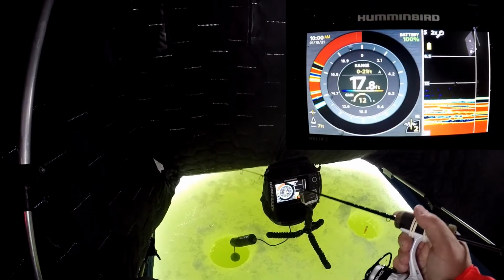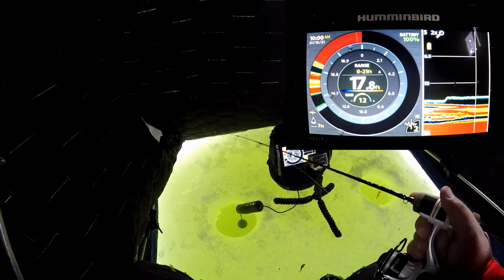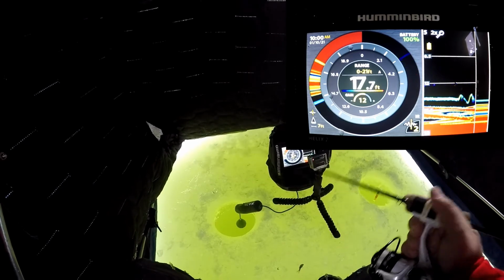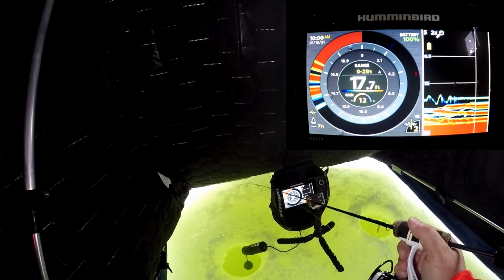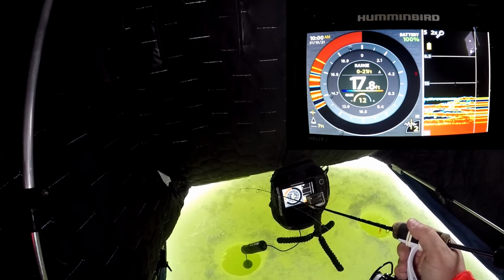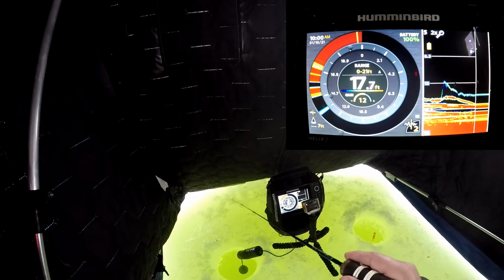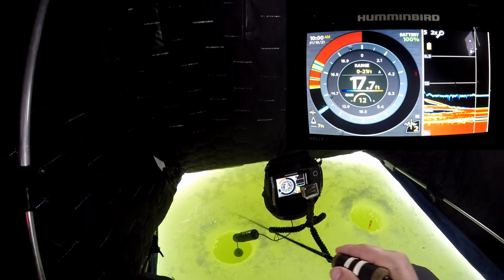Just look at that. I mean, the bottom, you could see the bottom at 17.7, 17.8, and it's just fish loaded in there. A lot of those gills, but obviously we've seen there's some other species mixed in there. We want the other species. I don't want to make another bluegill video.